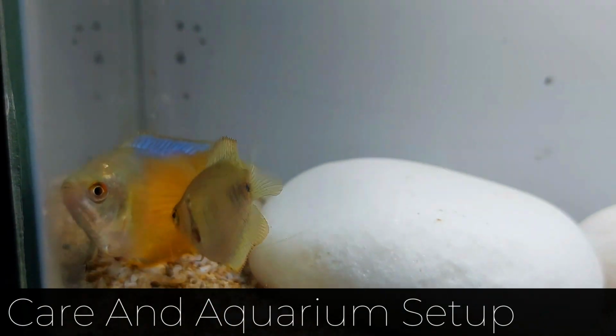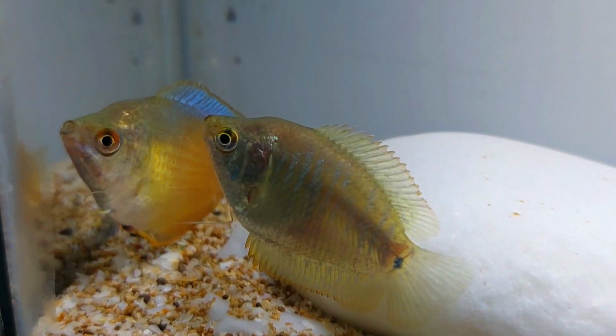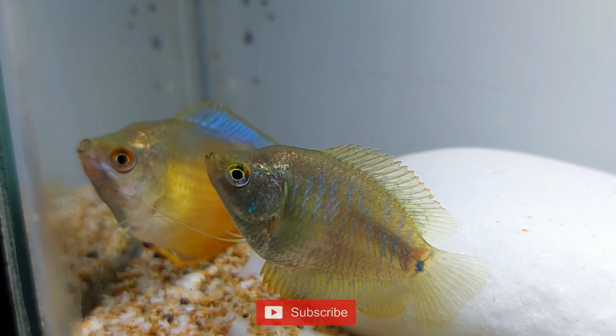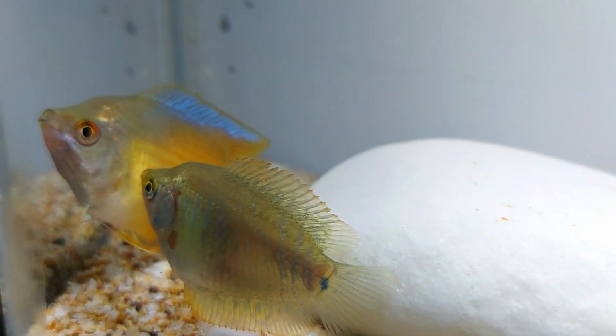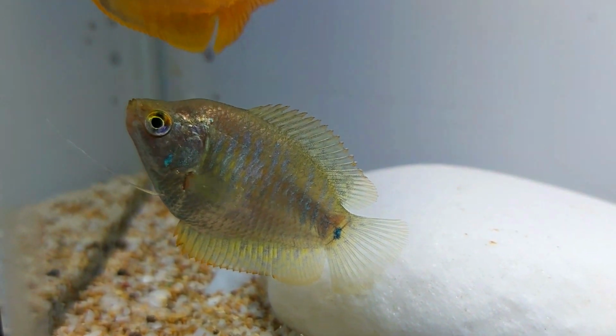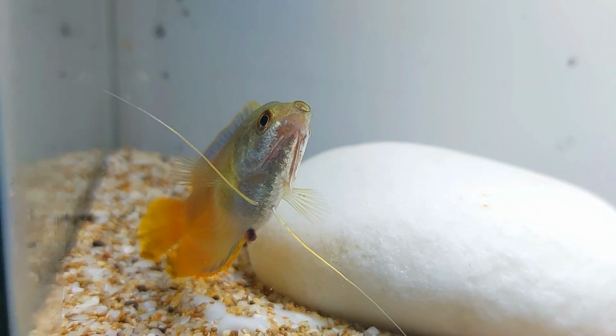Dwarf gouramis are hardy fish. Although the labyrinth organ allows the fish to survive in oxygen-depleted water, it is a common misconception that this makes water changes unnecessary. This is hardly the case, as these fish will suffer the same tissue damage from built-up toxins as any other fish. Regular water changes are a must, with 25% weekly being recommended.